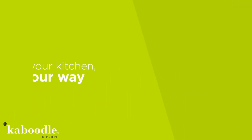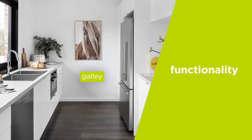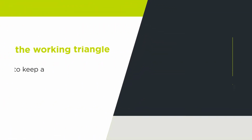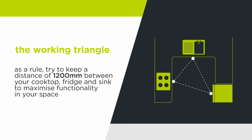When it comes to planning your kitchen, there are a few key tips you should take into consideration. It's not a one-size-fits-all approach. Consider the space you have to work with and how you use your kitchen. When planning the layout of your kitchen, you should consider the working triangle.